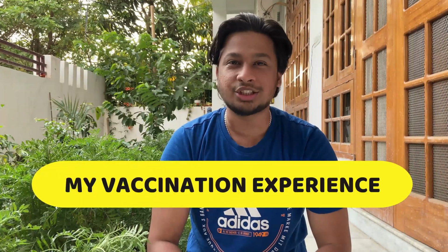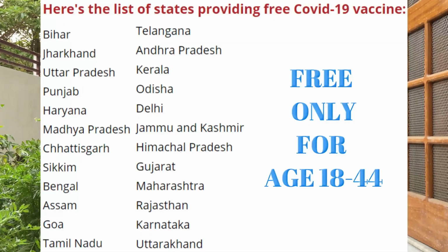Now let's talk about my experience regarding the COVID vaccination in India. I am from Lucknow, which is in Uttar Pradesh, and the state has said that the vaccine will be free of cost to all the citizens in the state. And thus in Lucknow, I went to the hospital where I registered, and it was a very smooth process. There was no rush, and we had appointments, and only people with appointments are allowed to get vaccinated. Thus, you can get your vaccination easily.